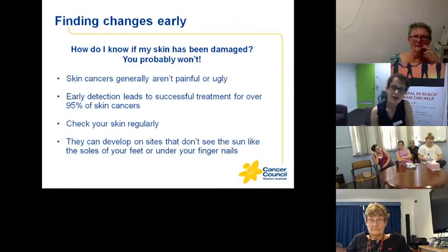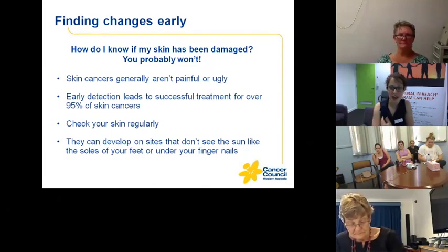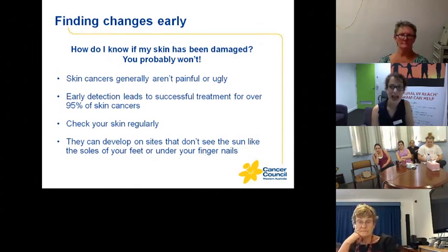So just quickly going to talk about early detection. How do we know if our skin has been damaged? Well, quite often we don't know, unless obviously we have been burnt. That's the immediate physical effect that we know our skin's been damaged. But we don't know exactly how much damage we've received. So when trying to prevent and detect skin cancers early, it's important just to keep an eye on our skin, know what's common for us, so where our moles and freckles and everything are, so that if anything changes, we can pick it up early. Because over 95% of all skin cancers can be successfully treated if detected early. So this is why the early detection message is very important for skin cancer.